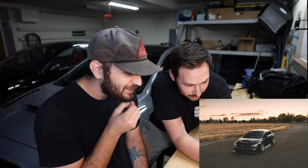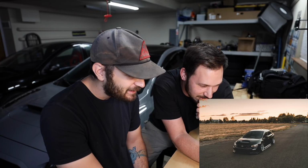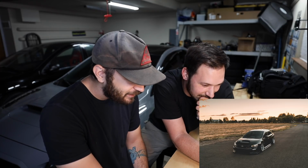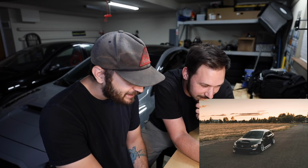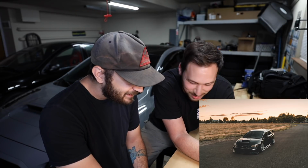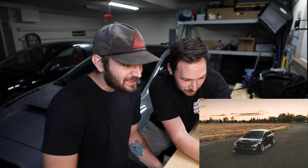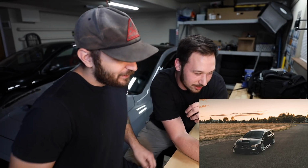Wait, that's the other one. That's a really good photo, too. Go back. Is that his car? Yeah, this is his car. That looks so much like the other. Didn't we review a black one earlier? This looks so much like the other car we just saw. I was like, whoa, but it looks like a really good photo, too. If you just did a little bit more to it.